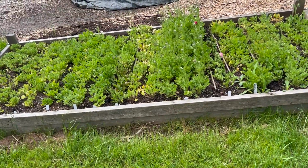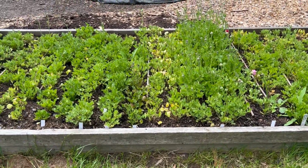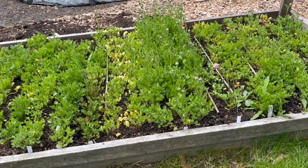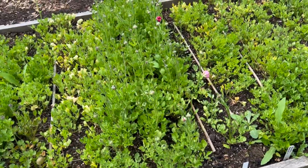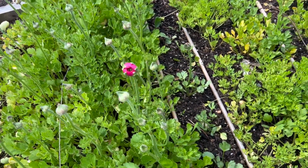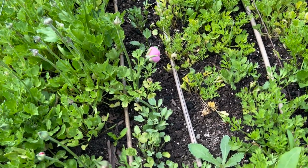Not now though, because they are about to flower. Finally, we've had some trouble with this ranunculus this year. It wasn't looking so hot. Some of it is still yellow, but look, there's our first one. This looks like ranunculus bonbon, which is a bright pink. Looks like there's a light pink one down there too, but it's very short.